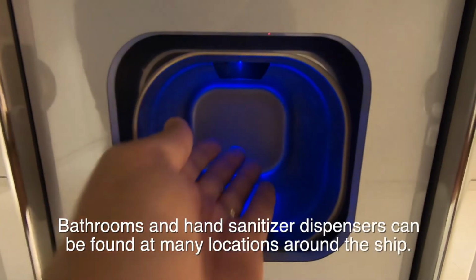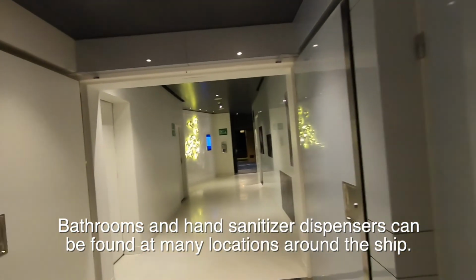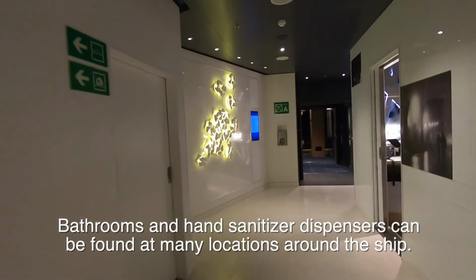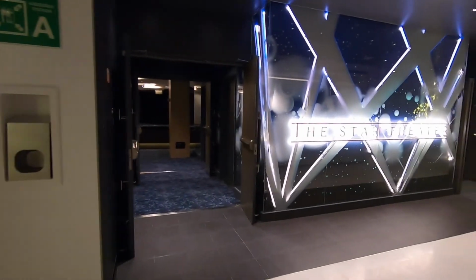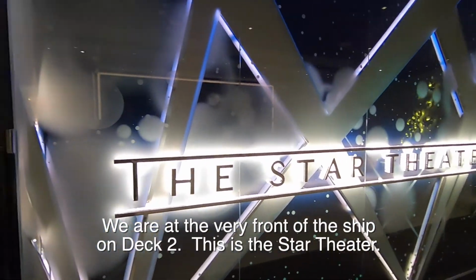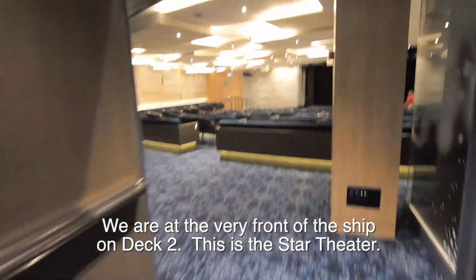Watch this. It's a spray, and it sprays automatically when you put your hand in there. So we're approaching the showroom, which they call the Star Theater. Now their showroom is one level. Old school cruising, one level showroom.